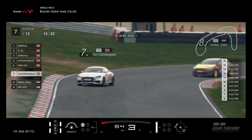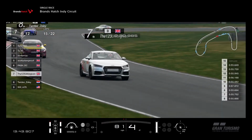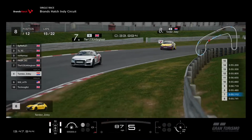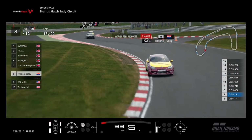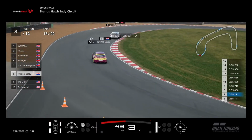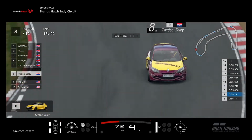Further back we have Unforgiven still in 7th. Twerdy's starting to catch him now though. 55.6 for Unforgiven and a 55.2 for Twerdy, so a big difference there in lap times. Twerdy is finally getting used to this Megane, and he's getting closer to the back of the TT in front. So it looks like the Meganes are coming good now in the race, just starting to get used to them.